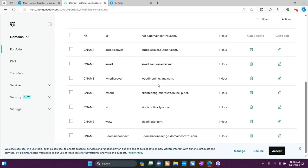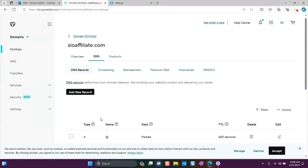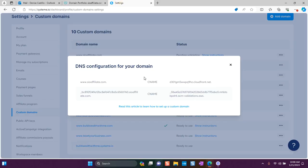Okay. So in my case, you want to make sure you go to all the changes. You see there's a CNAME already existing, and I do not want to add another record. What I want to do in this case is update the CNAME. So I'm going to go ahead and update, and I'm going to go back to GoDaddy.